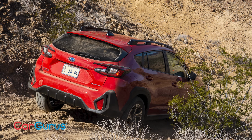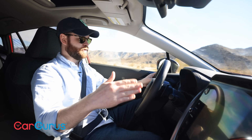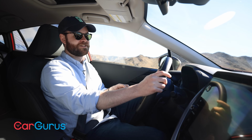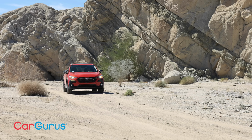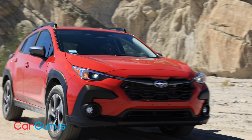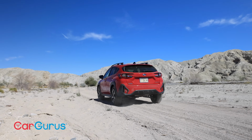So I'm not saying that this is an off-roader. And in fact, nobody at Subaru HQ is likely to call this an off-roader. What it is, is a car that can go off-road when it needs to. It might not go down the trail, but it'll get you to the trailhead. And you're not going to drive it up the ski mountain, but it's not going to have any problem getting to the ski mountain.